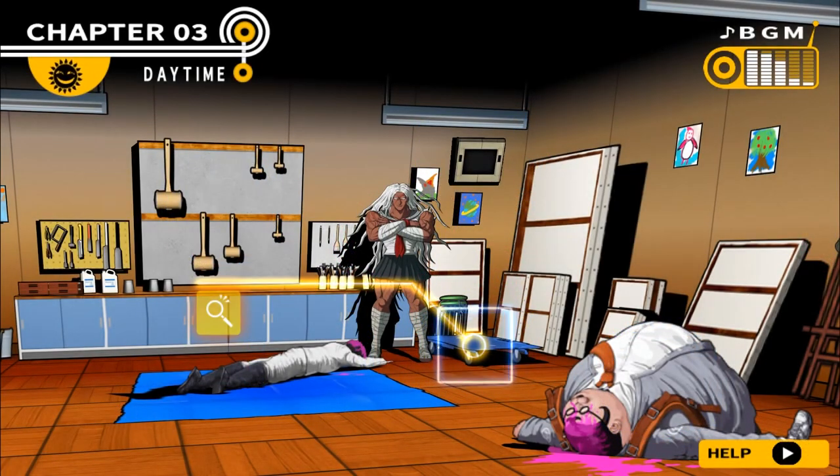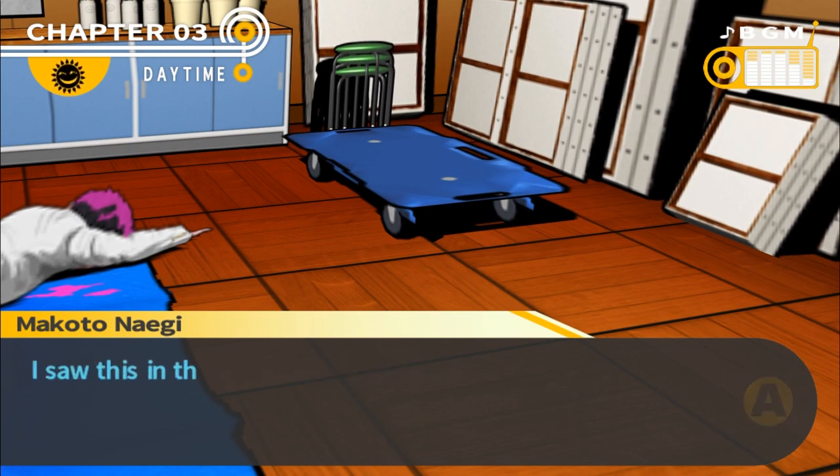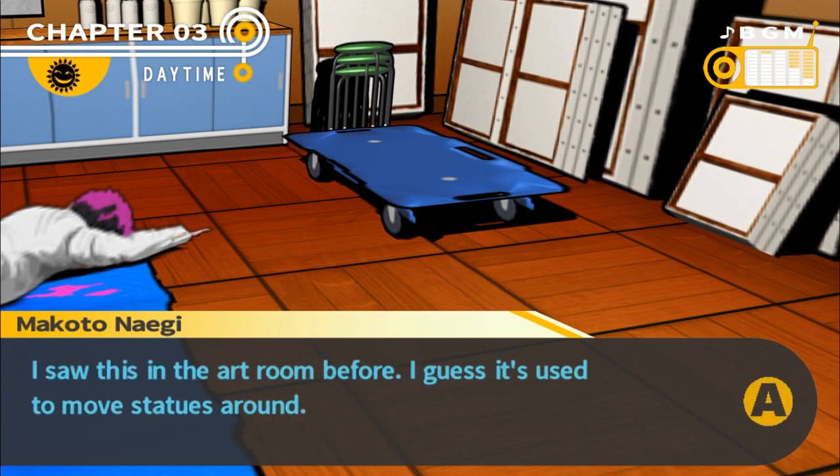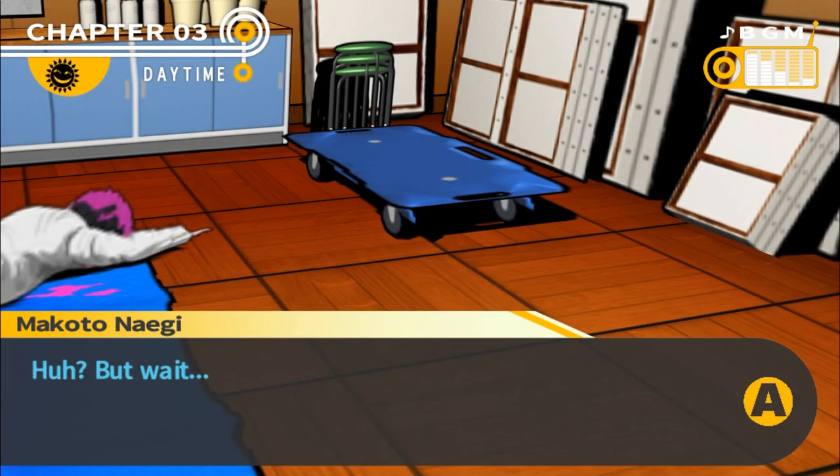So this would be how Hifumi was moved. It's a dolly, it doesn't have a handle. I saw this in the art room before, I guess it's used to move her own statues. It's kind of awkward, but if you bend down, it's not too hard to use. Huh? But wait.